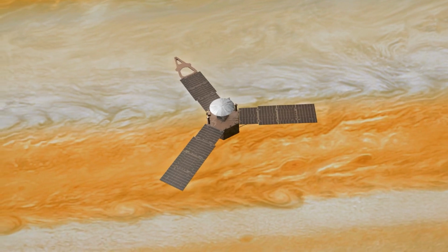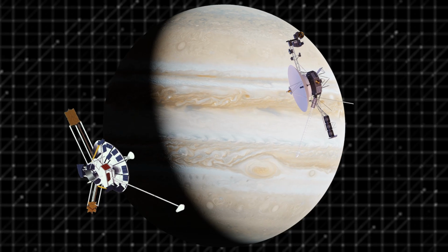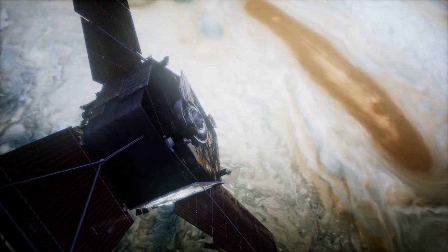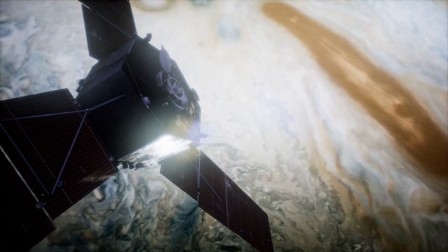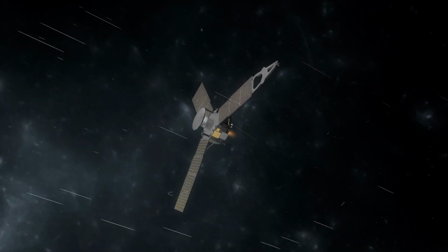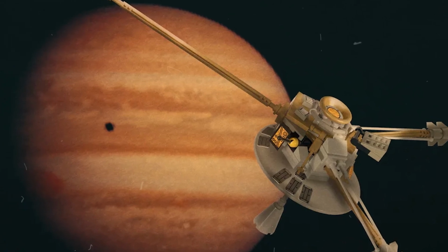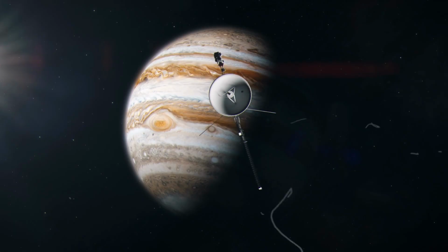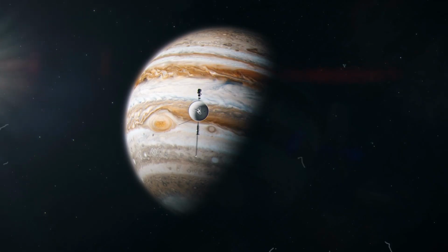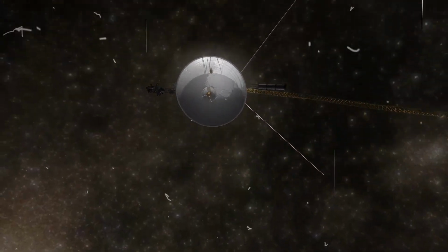The travel time for Juno to reach Jupiter was indeed longer than that of its predecessors, the Pioneer and Voyager probes. This extended duration can be attributed to several factors, including the spacecraft's weight. Juno weighs approximately 7,991 pounds, which is significantly heavier than both the Pioneer probes, which weighed around 568 pounds, and the Voyager probes, which weighed between 1,620 pounds and 1,796 pounds.